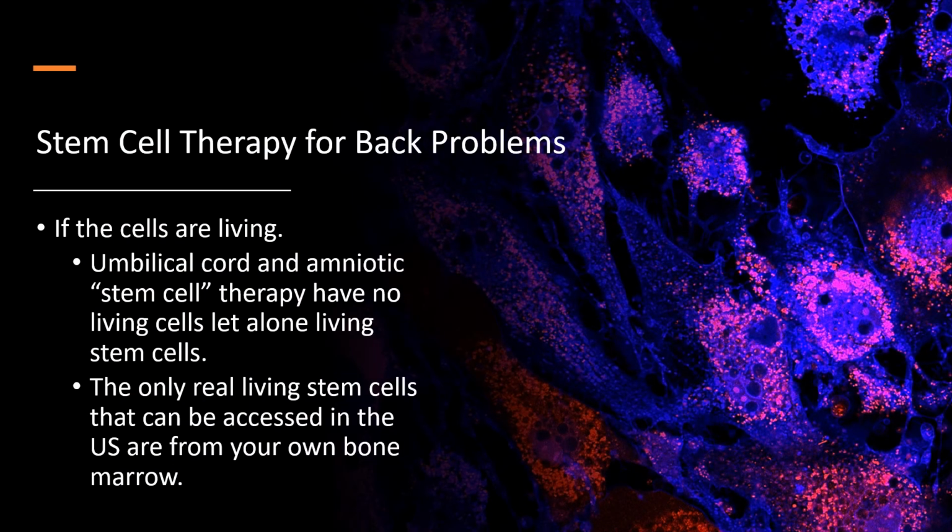And as far as stem cell therapy for back problems, this will work again, but the cells have to be living. So we see many clinics out there advertising umbilical cord and amniotic, quote, stem cell therapy, but there's no living cells in any of that stuff, and certainly no living stem cells. In fact, the only living stem cells we can use on your back problem would be those that come from your own bone marrow.